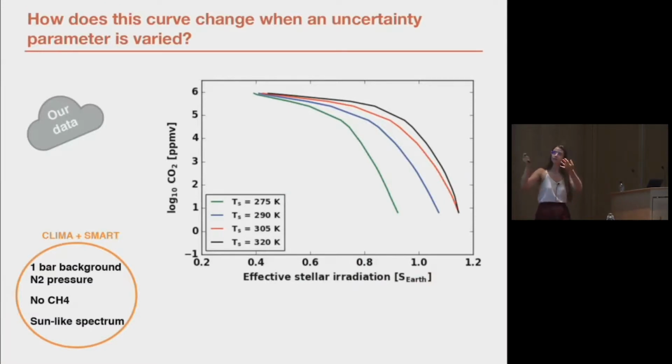But what I wanted you to realize from this plot right here is that surface temperature is going to be a pretty important uncertainty parameter, as when we vary it, always within habitable bounds here, we see that the shape of the curves changes quite a bit. So this will make it more difficult for us to resolve over these error bars. It adds a lot of uncertainty.